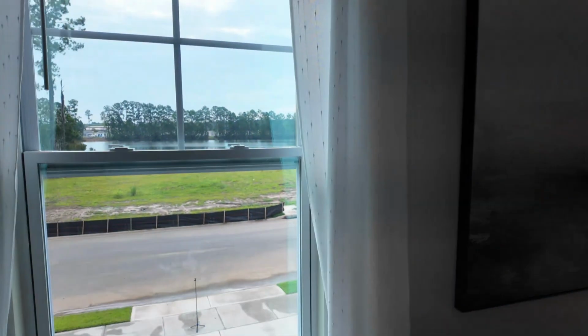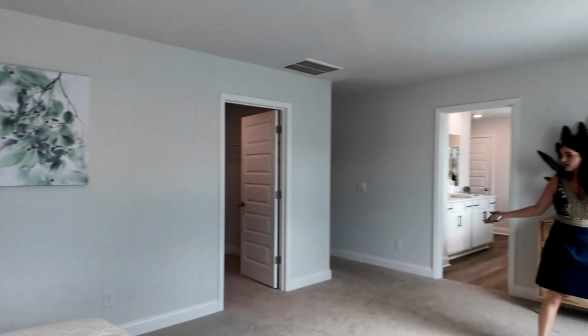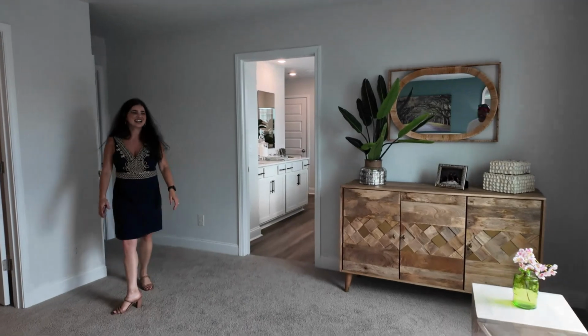Isn't that nice? Look at that. That's what I'm talking about. This thing is great. Wow. I mean, you could do gymnastics in here. Almost. Look at all this space over here. So much empty room over here. All the activities. Wow. Let's check out this bathroom.